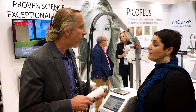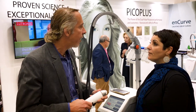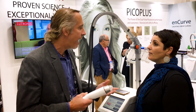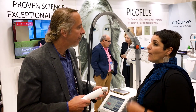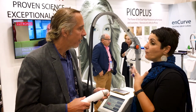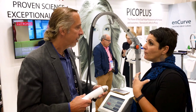I failed to mention it's also good for sweating. So underarm sweat, it can take care of that in a permanent fashion as well. Okay. So you can use it safely on the face, neck, chest, arms, legs, etc. And what kind of results do you expect? Like if I'm going to have it on my face, why would I want it? It's for rejuvenation and get rid of fine lines and wrinkles?